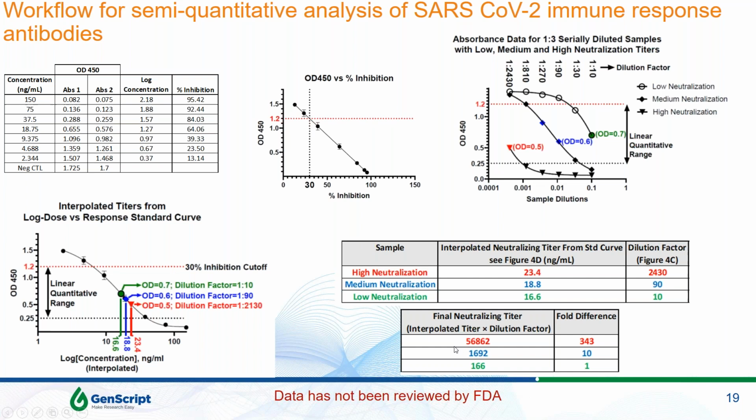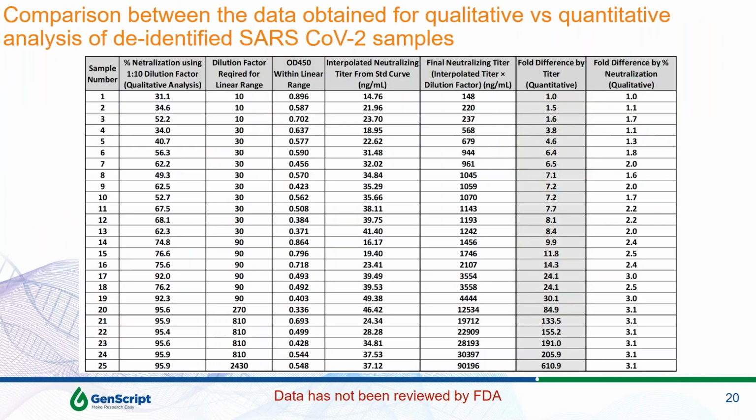So this has been submitted for EUA authorization. The FDA has actually been asking us for this, so we're hoping that this will be approved quite quickly, and then this assay will be both for qualitative and semi-quantitative analysis of neutralizing antibody titers. So this is coming very soon.